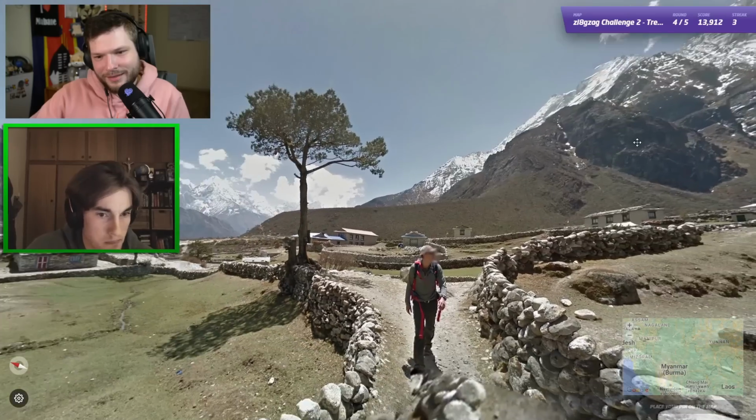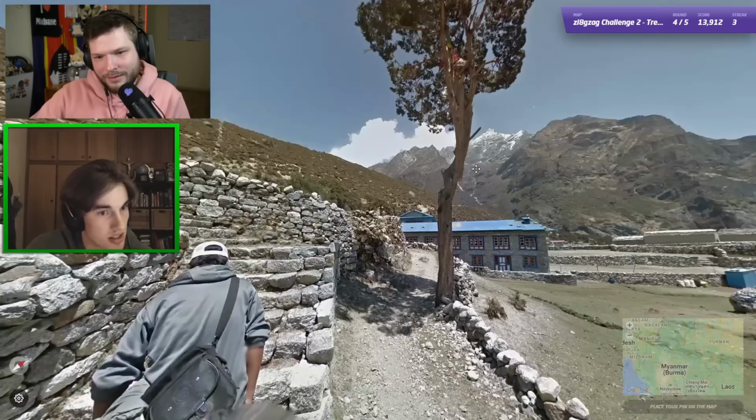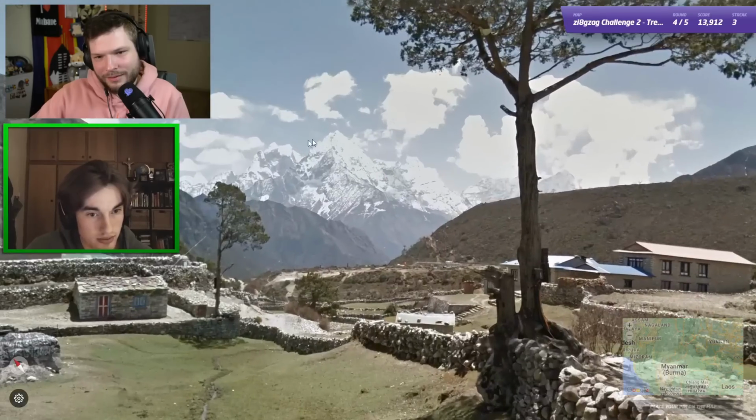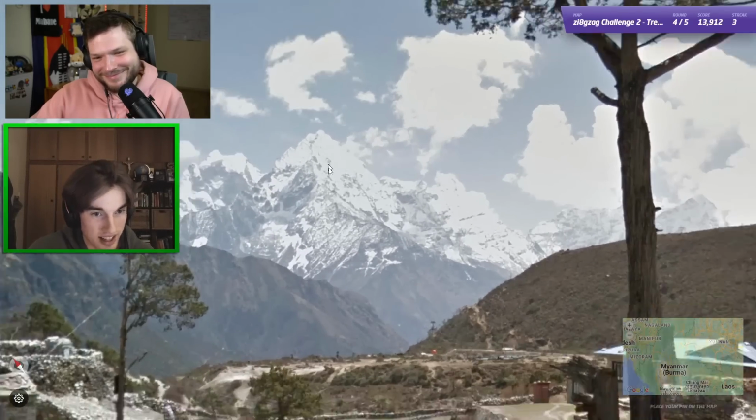These mountains are big. Could that be Mount Everest there? It certainly has a similar shape to it. To be fair, they probably all look fairly similar around there, but I am wondering if that is Mount Everest.